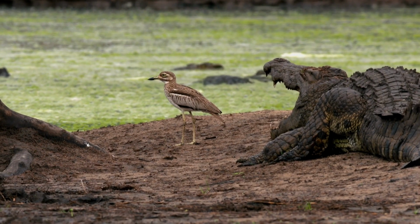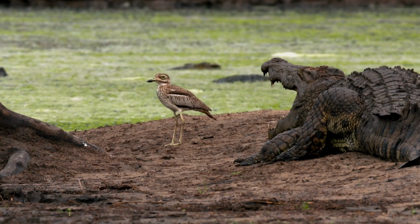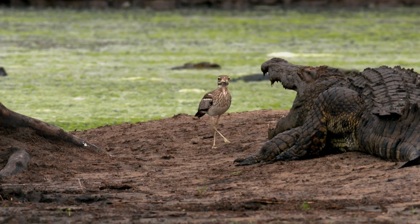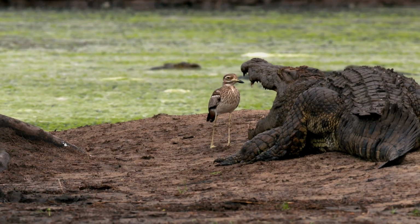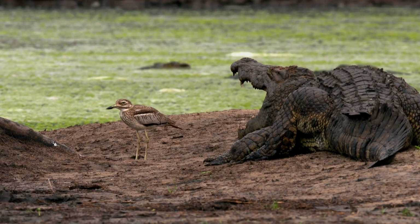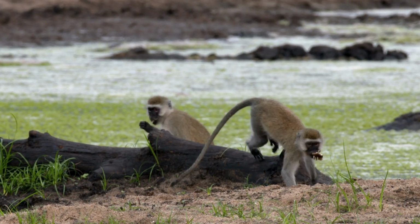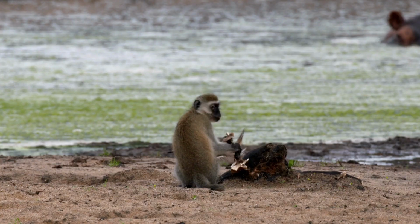A thick-knee parent defending its own nest has a crocodile-sized problem. However, it's never going to win a staring contest with this giant reptile. But vervet monkeys can be moved on with a simple wing display.